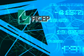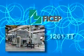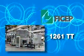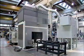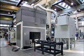Ficep, the worldwide leader in the manufacturing of CNC lines for the steel construction industry, presents the automatic CNC thermal coping line model 1261TT.